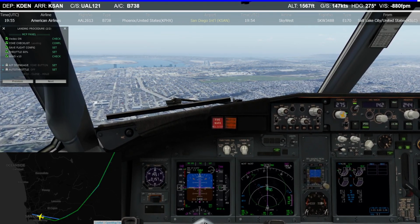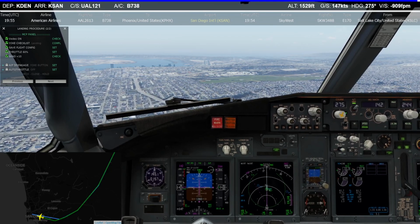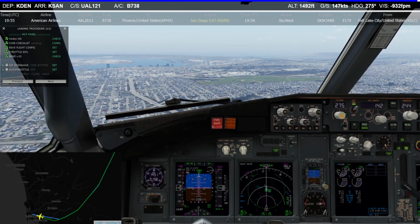Right, Tom 25 left, Alpha Park. Alright, that's Tango, Tom 25 right, Tom 25 left, Alpha Park.